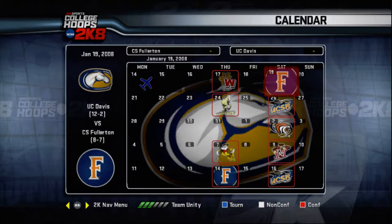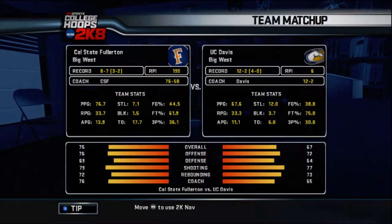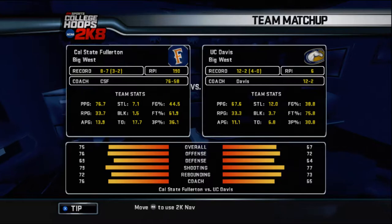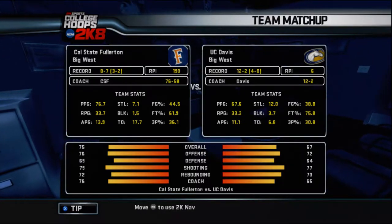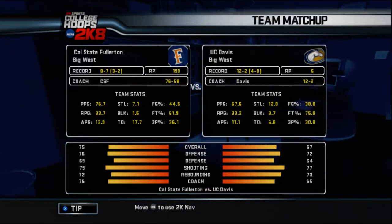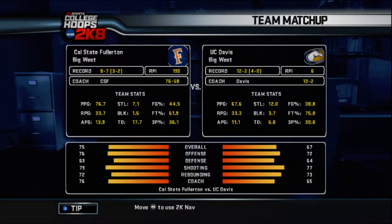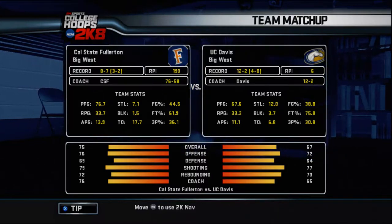Today we face up against Cal State Fullerton. Let's take a look at how they rank up. They're a good shooting team. They've got the edge on us in pretty much every area. They score more, higher three-point percentage.